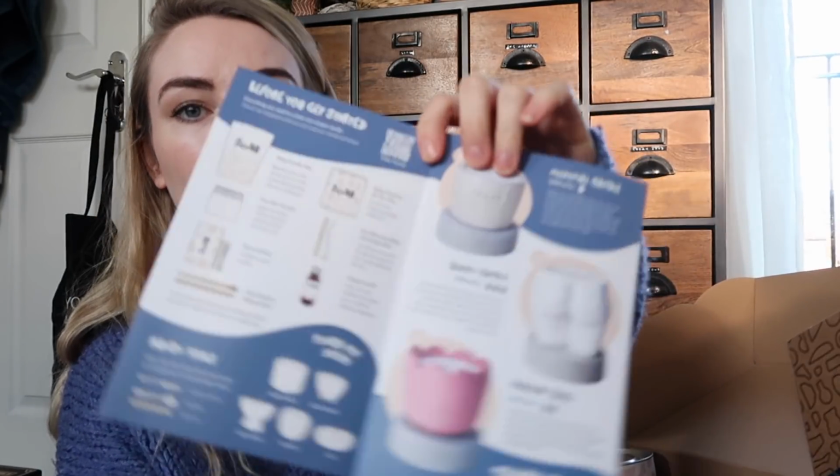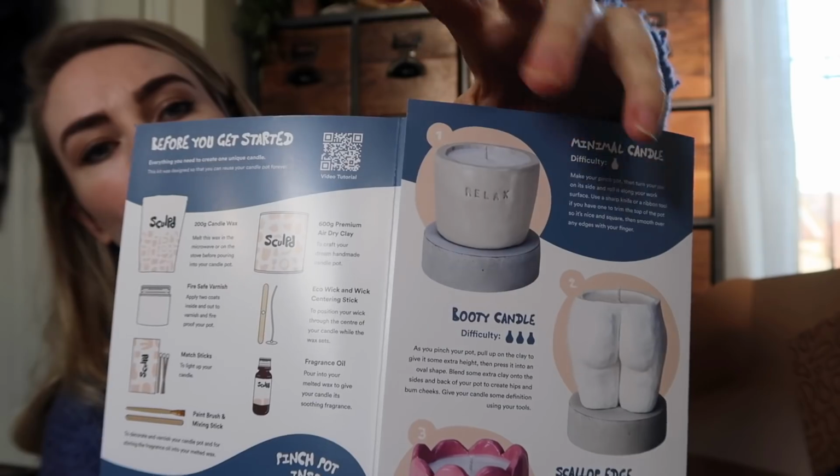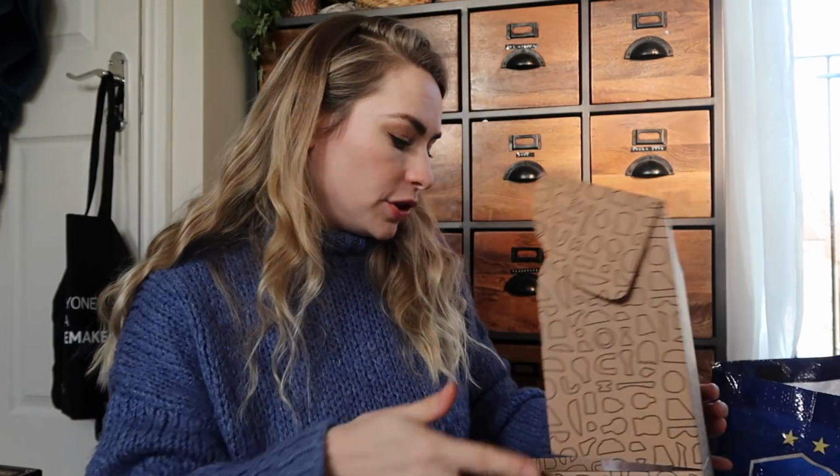I love this. They've got some really cute ideas of what candle to make. I kind of fancy just doing a rustic clay pot, a bit like that. I'll vlog that when I get around to doing it.